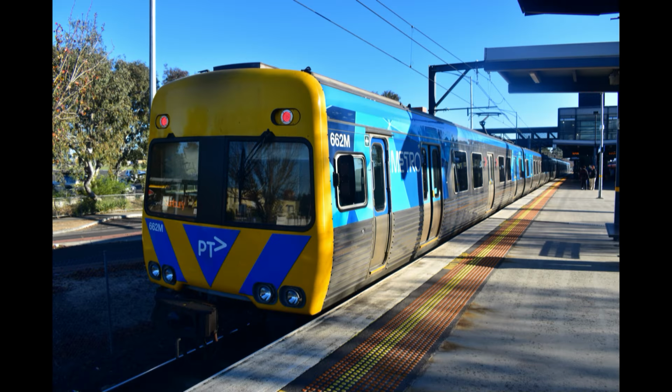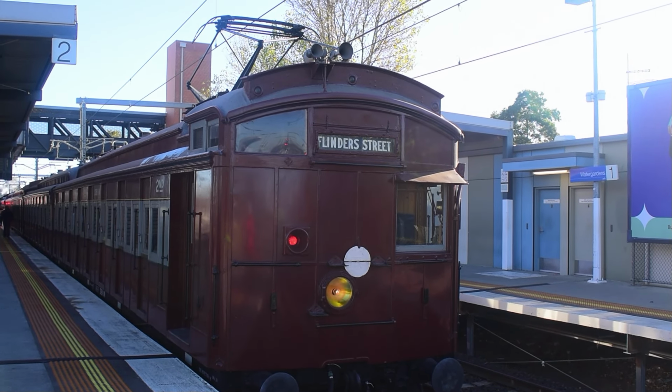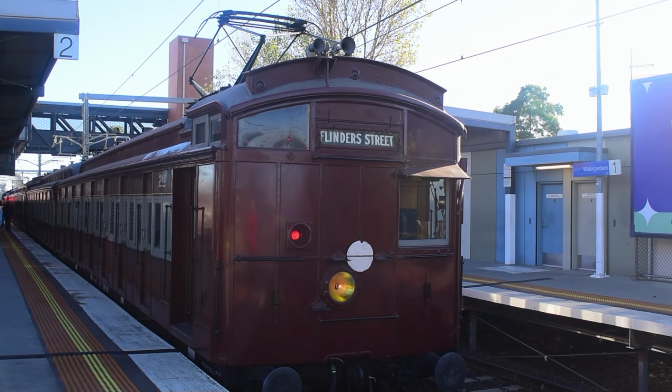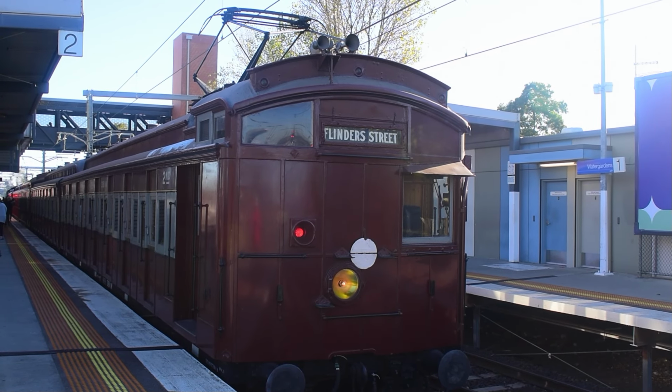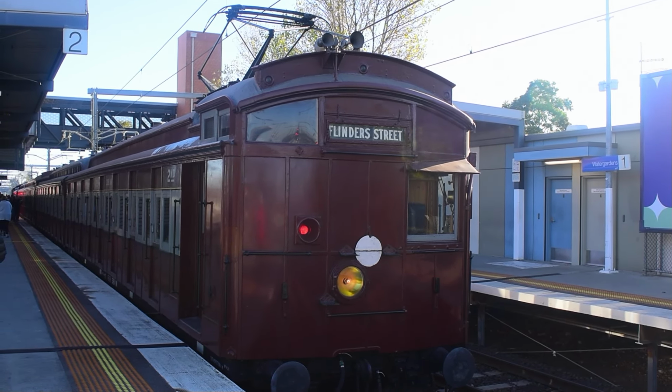The Comeng I rode in arrived in Platform 3 at Watergardens, with the Tait EMU and A2 steam locomotive parked on Platform 2 after the transfer run from Newport. Because I don't know too much, if anything, about the Tait's history, it won't be discussed in this video. But seeing this unit means that I had now seen examples of every single one of Melbourne's suburban electric multiple units, except the 4D.